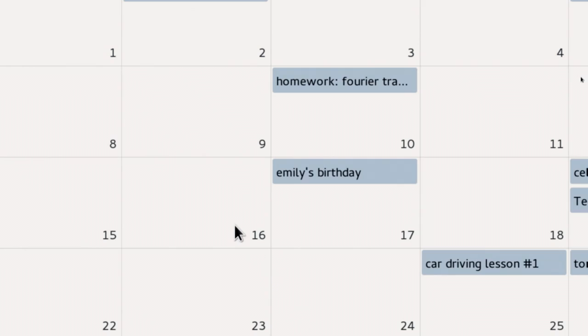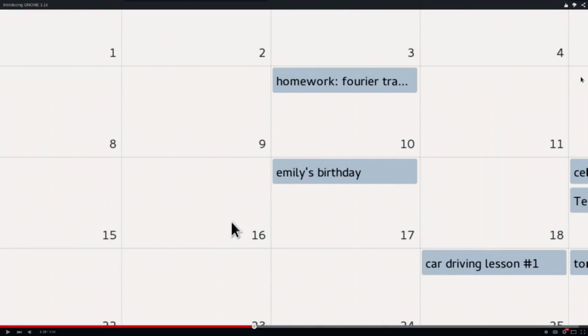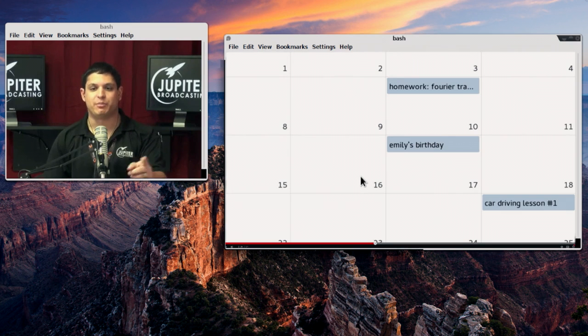I'm ready for this. Yeah, I am ready to replace Evolution so hard. And the nice thing is when you can sync this with Google. So anything Google that uses GNOME online accounts, ownCloud, I think even Facebook, you can sync this with. So that's really nice. And anything that integrates with that will support it.